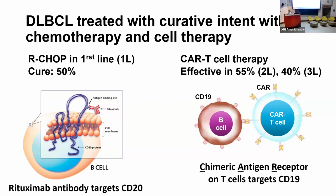If this doesn't work, the new standard of care in second line is cell therapy, which is a different type of immune therapy. And in the second line setting, CAR T cells can cure 55% of patients, and in the third line, 40% of patients.